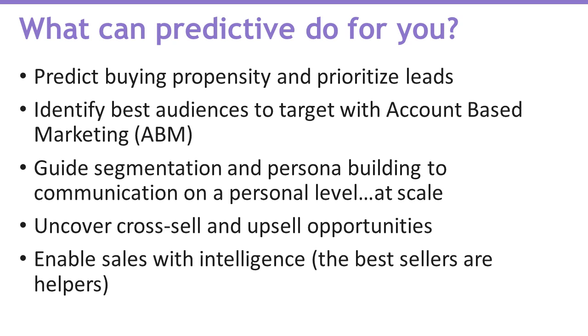So what can Predictive help you with to become a brand that your audience wants to engage with and knows that they understand you, your needs, and your intent? The first is around predicting buying propensity and prioritizing leads. Erin has talked a little bit about this already, but Predictive takes into account all the data that you have as well as thousands of other marketing indicators to help you prioritize the best accounts to target based on the needs and interests of your product.